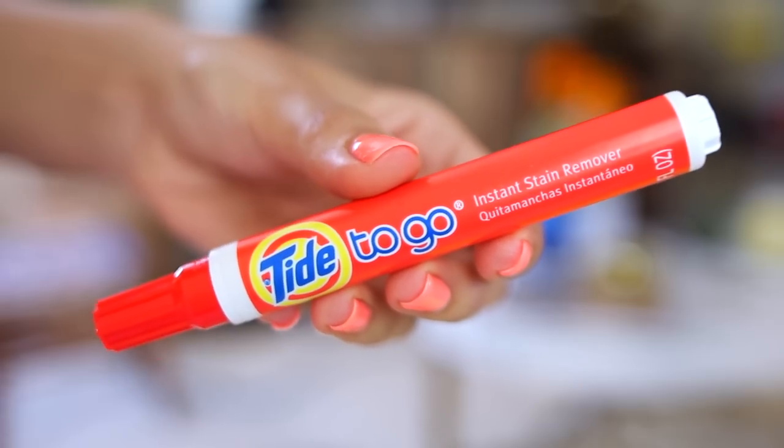I have a pretty ridiculous amount of hair ties because I have this problem where I always stick a hair tie in my bag before I leave because I'm like, oh, just in case I need a hair tie, and then I end up not needing the hair tie, so then I just end up with a bunch of hair ties in my bag.